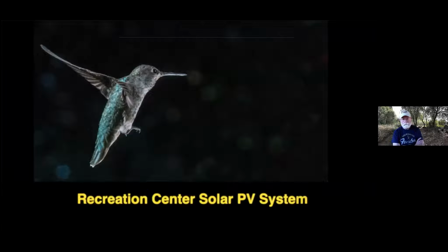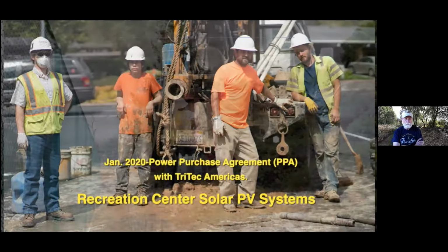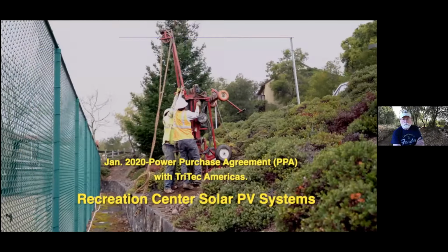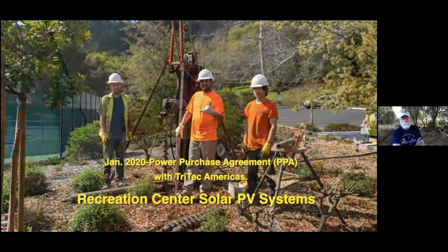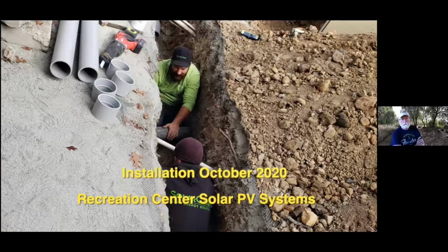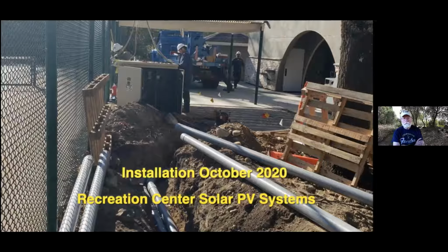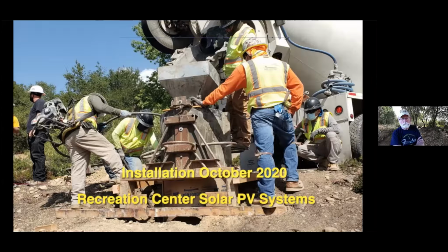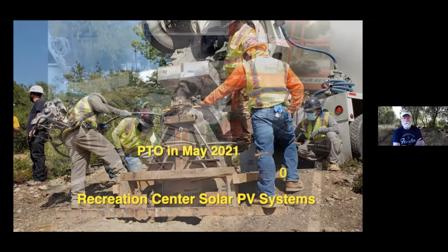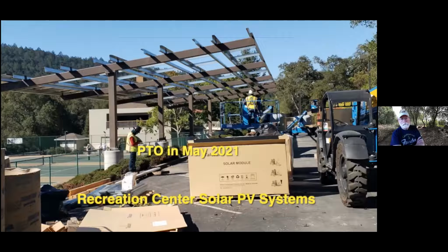In January 2020, OVA signed a power purchase agreement contract with Tritech Americas for the Rec Center solar PV systems. Installation began in October 2020 after several months of soil and site testing, system design and planning, Santa Rosa City permit approval, etc. The PTO, or permission to operate the three systems, was granted in May of 2021.